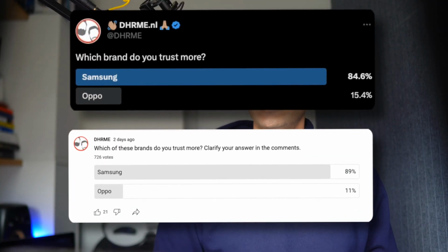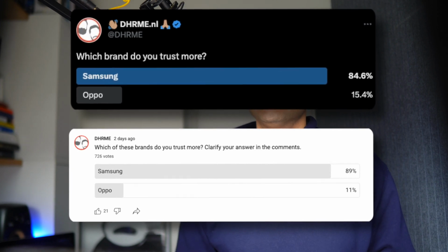Alright, let's blow up that score. We've compared the phones, but what about the companies, guys? Samsung versus Oppo. You know what? We're not going to do that because you guys already did. We asked you which company you trusted more, and here are the results.